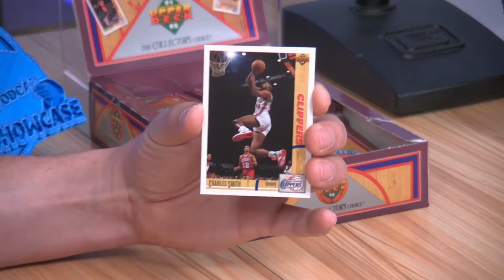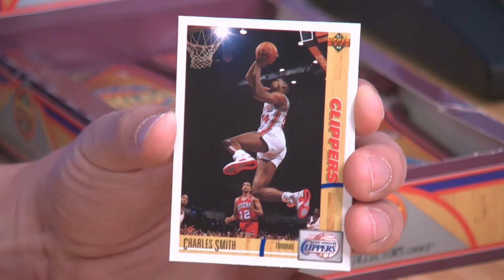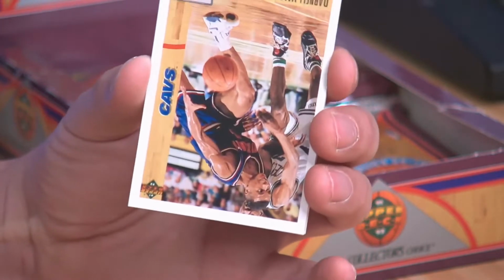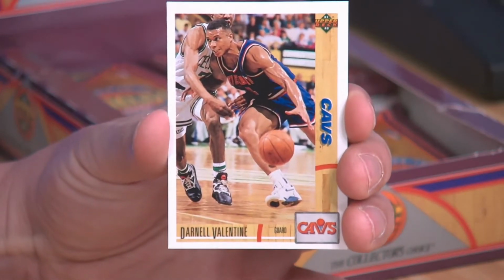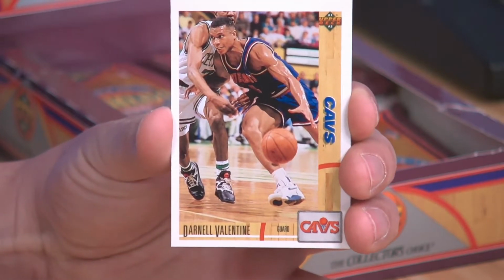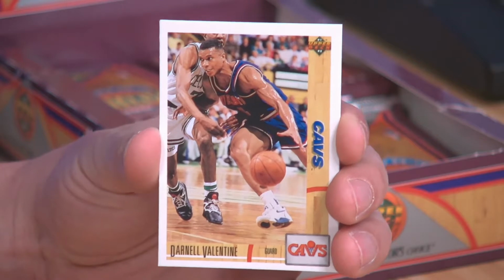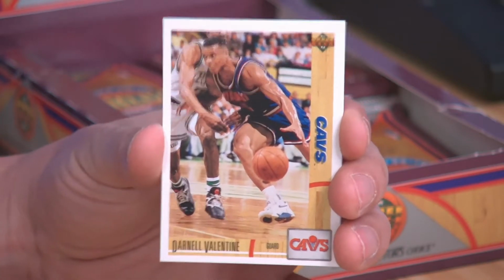Charles Smith. I'll pop in again. Nice. Ooh, look how crisp. Yeah, that is crisp. That is nice right there. Look at that picture. Look at those muscles. Look at those veins popping. Oh my gosh. I mean, that's what I look like, by the way. Exactly what I look like, definitely, when I'm playing basketball. Don't mess.